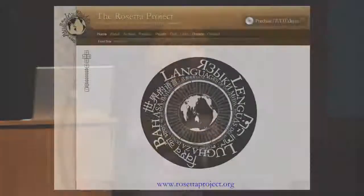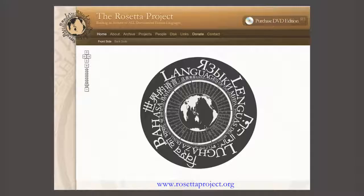And this is a digital, fully browsable version of the disk, which is available now on DVD. And today we've made it available on the Rosetta Project website for anybody to go and interact with. And so this is what it looks like. So now if you go to rosettaproject.org, this is what you see.